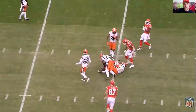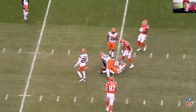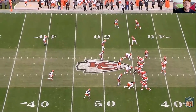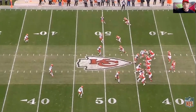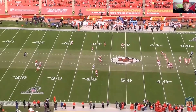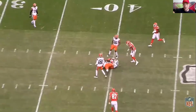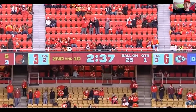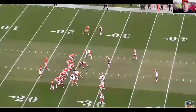So that's how they were able to attack the zones of the Browns, because their defense is not very good. It's not easy to line up against Tyreek Hill, Patrick Mahomes, Travis Kelce, Mecole Hardman, and everybody else, especially with Darrell Williams playing the way that he played. So they did a good job attacking everybody all around when they were in man or whether they were in zone.